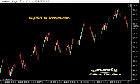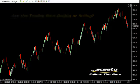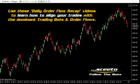What I focus on is trying to deduce whether the flow is to the buy side or the sell side. If it is to the buy side, is it increasing to the buy side or is it waning? This type of trading is a very tape reading centric approach to the markets, and I think that in today's electronic markets, being able to read order flow and trading activity, and also being able to align your trading with the trading bots, the dominant trading bots, is the most conservative and consistently profitable approach to trading.